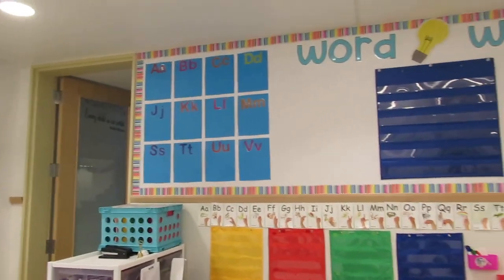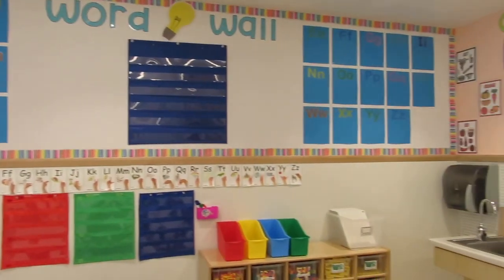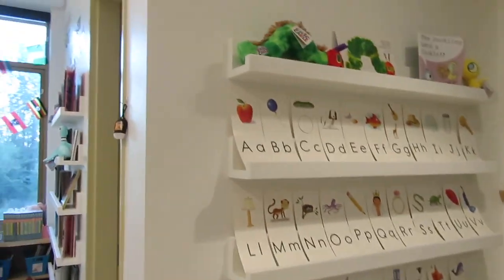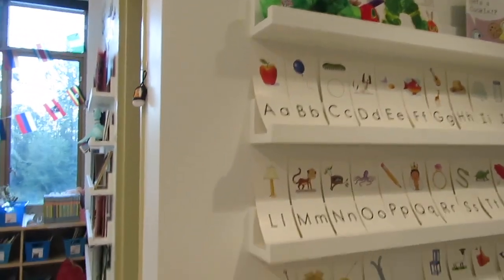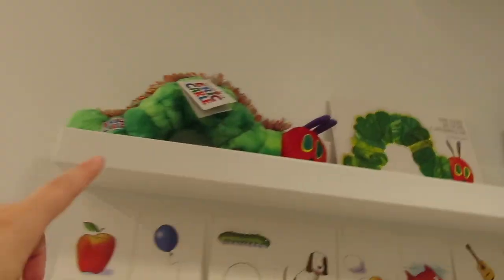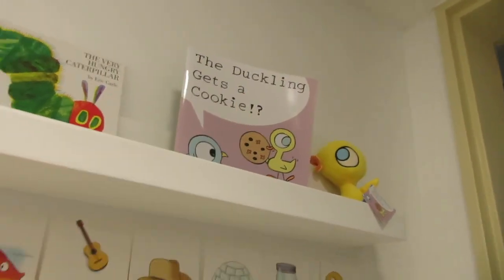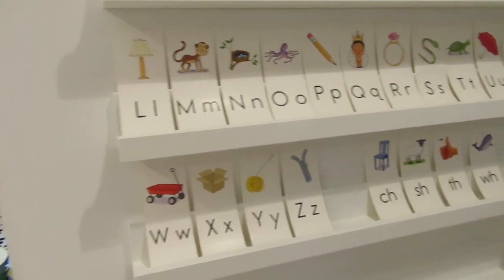So yeah, this is kind of what this area is looking like. This is one of my favorite parts of the classroom, honestly. Over here I have another little display shelf area, and I have some cute little characters. I have the caterpillar, his book, the duck, his book, and then some more alphabet cards and sounds.